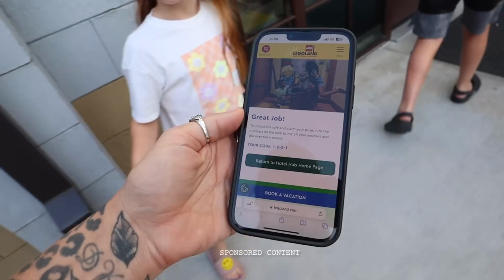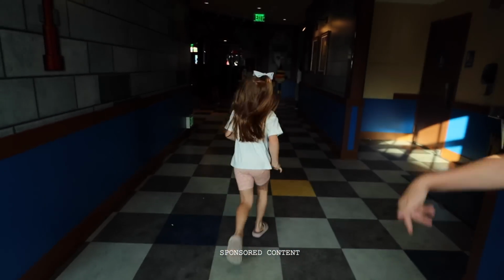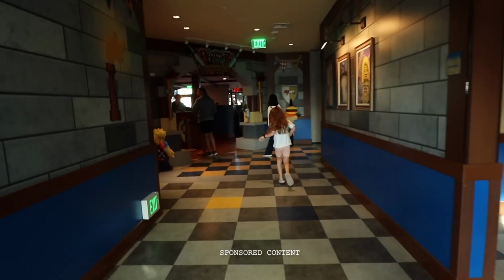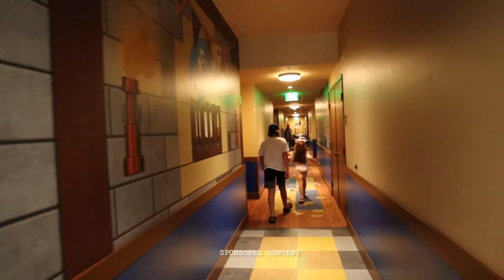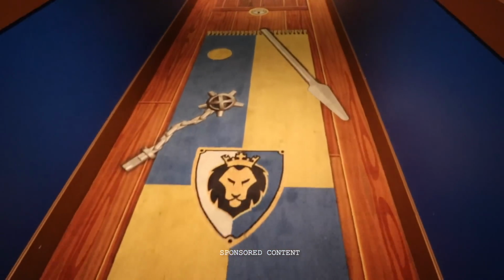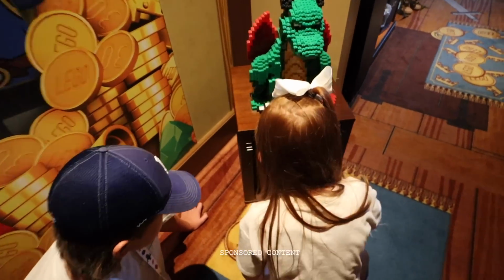Once they figured out all of the answers to the questions in the scavenger hunt, we got the secret code and we made our way back to our room to unlock the treasure box with treasure in it. Everything in the Legoland Castle Hotel is themed like a Lego castle, and it is just the coolest thing. Obviously the kids love it, but it's even fun and just a vibe for the parents too.